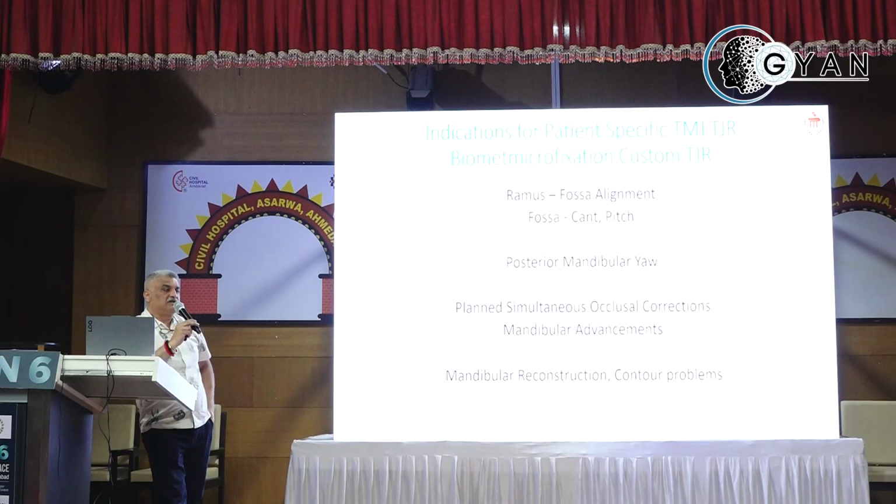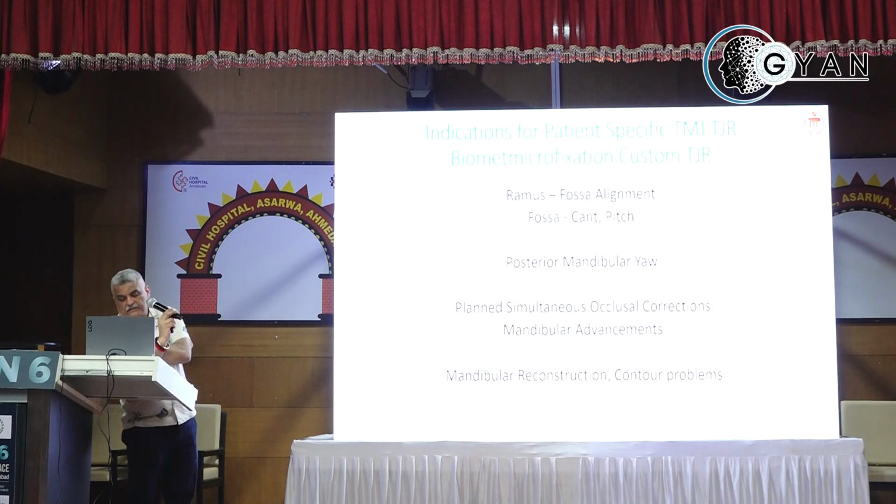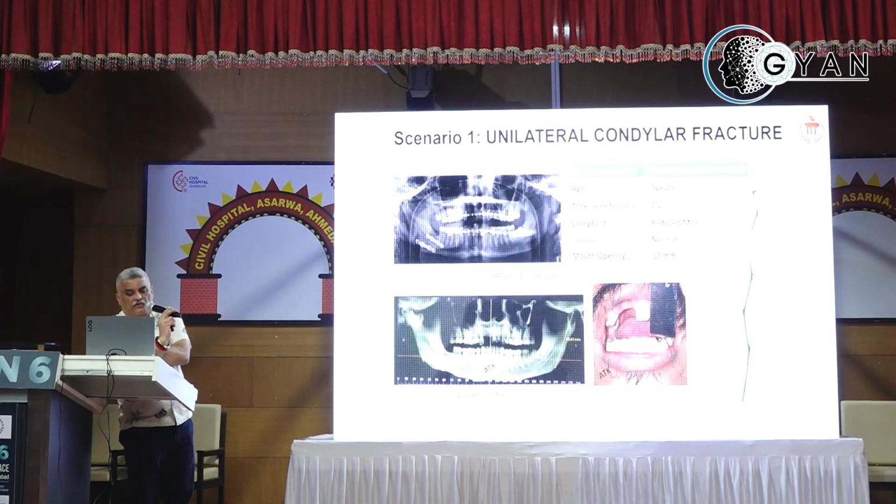When we speak about custom-made TJRs, these are the indications. Where does a custom-made TJR have a role to play? When you have a simultaneous maxillomandibular advancement to be done, you need to understand that these are massive advancements. And when we do these kinds of surgeries, we have gone through a lot of complications, but complications are part and parcel that shouldn't be a deterrent to your surgical practice. These are a few case scenarios.